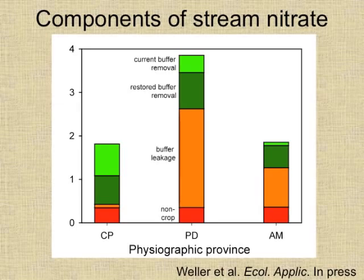The darker green bar is showing us what we might add by restoring all of those buffer gaps. It's highest here in the Piedmont, still pretty good in the coastal plain, and still a lot of benefit to be achieved in the Appalachian Mountains.